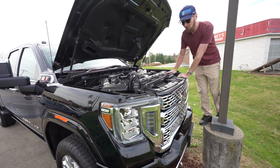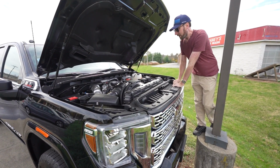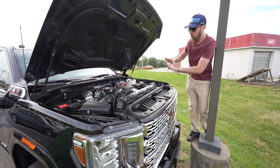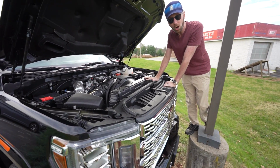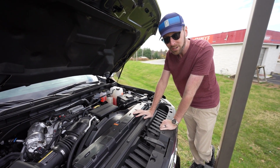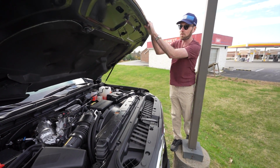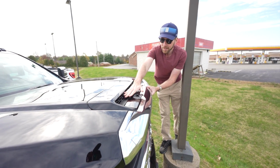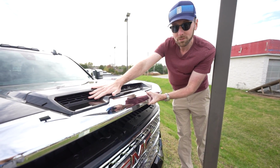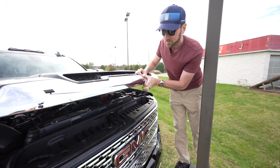This is a 6.6 liter V8 Duramax diesel. And I tell you what, if I wasn't on this, I wouldn't be able to close the hood. It's quite large. But with this, we are getting 445 horsepower and 910 pound-feet of torque, and it is a 10-speed automatic. And on the hood here, I'm going to bring it down just to show you, but we do have a functioning hood scoop right here to allow air to get up in there. I think it gives it a really nice aggressive look on the front, but it is also functional, which is very nice. We'll close that.